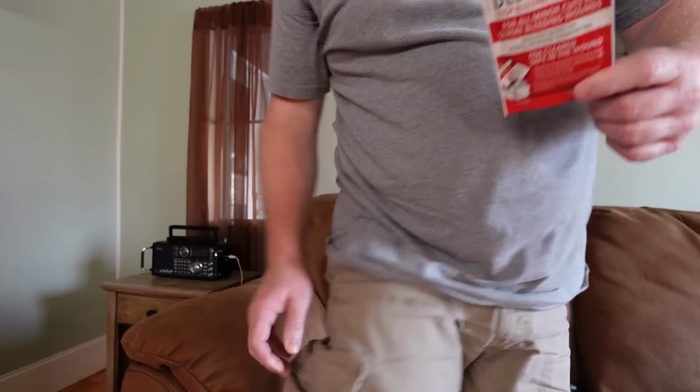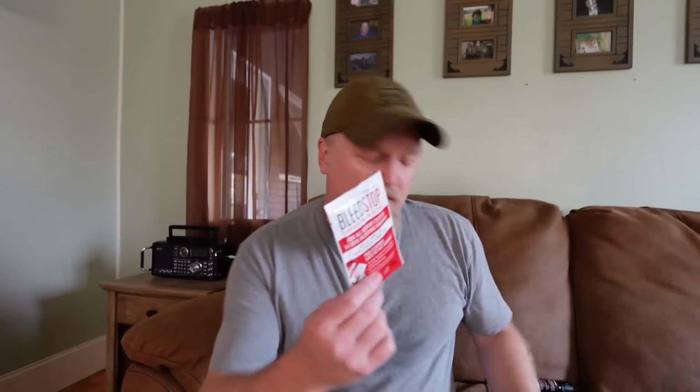Something else I carry, I've carried this for a long time, one of these. You can get these at Walmart, you can order these, but it's bleed stop. And this goes in your pocket. If you have pants on like I have, you can see I have lots of pockets in these pants. And this bleed stop can go in one of those pockets, no problem at all. And it could definitely save your life or someone else's life.